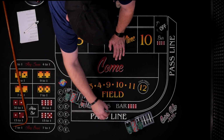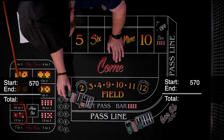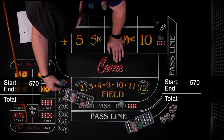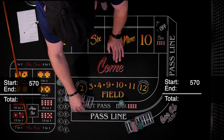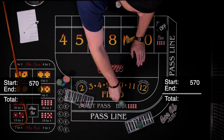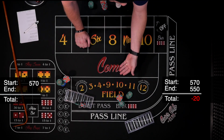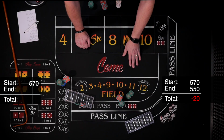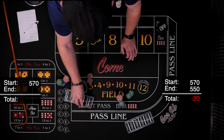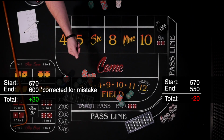So I didn't touch these racks, which I know there's 400, 2, 3, and then a black chip, so 400 in each. This player, if I can move these over, now I know I have 500. This player also has 500. Remember, we started with 570. So this player, 50, he's actually down $20, so he's at 550. Our strategy player is at 550, 60, 70, 80. So technically he's up $10.